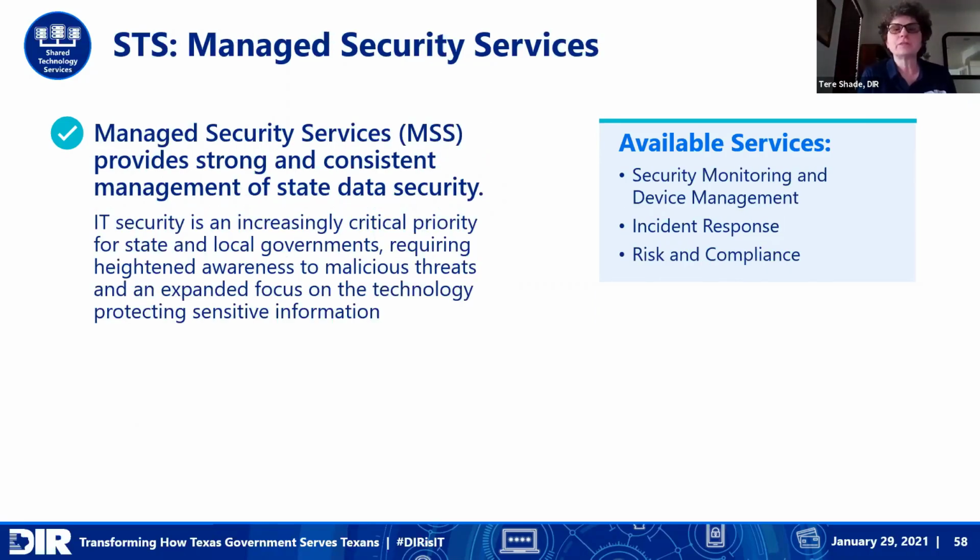Managed security services. Susie referenced this earlier. We work closely with the OCISO office to provide these services to state government entities in an effort to provide increasing IT security awareness and support. This vendor provides security monitoring and device management, incident response, and then risk and compliance.